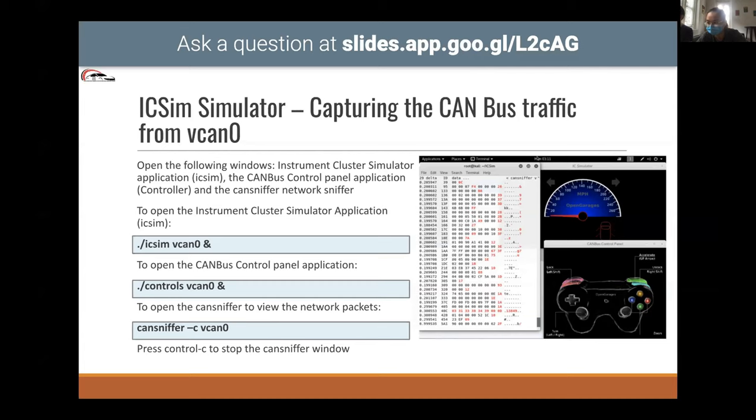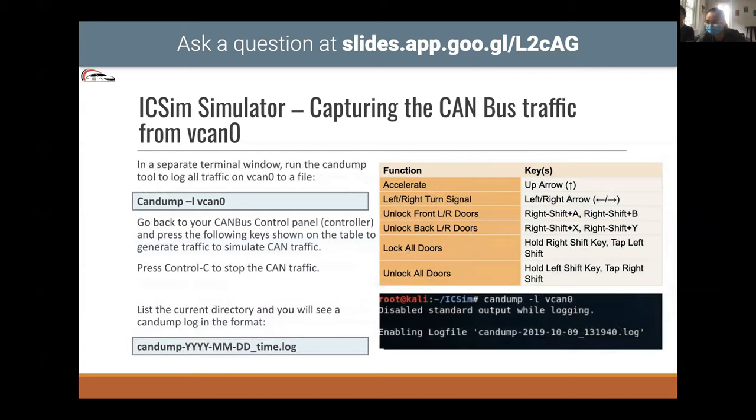We'll probably go into a lab next. Okay, I'll cover a bit more on some of the other CAN utils tools before we get you hands-on to work on some of this. We already saw cansniffer as one of the five things that we're going to cover for CAN utils. The next one is candump.